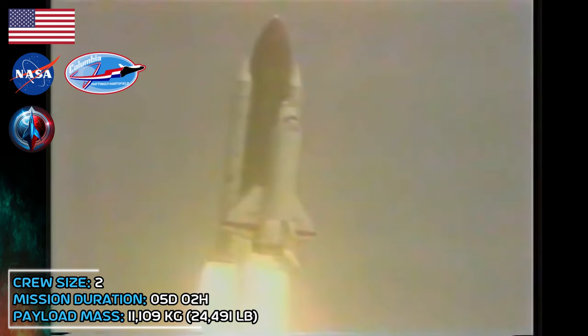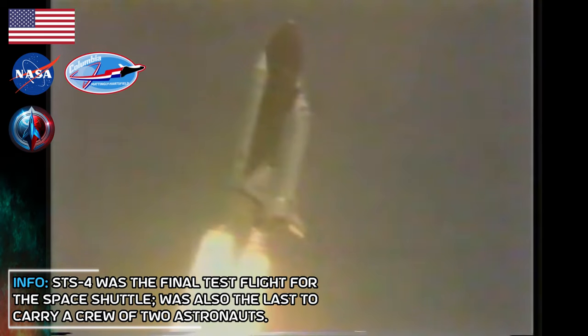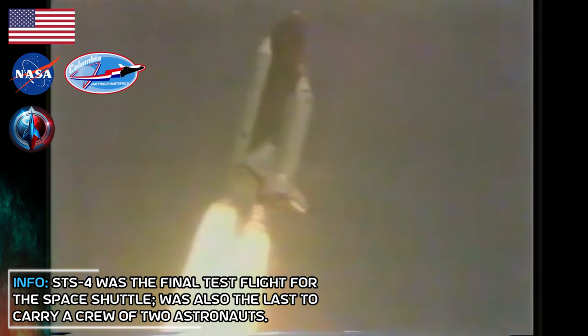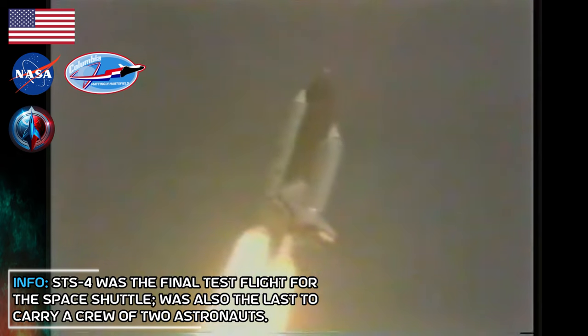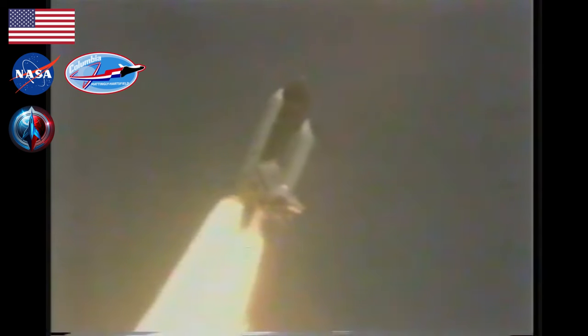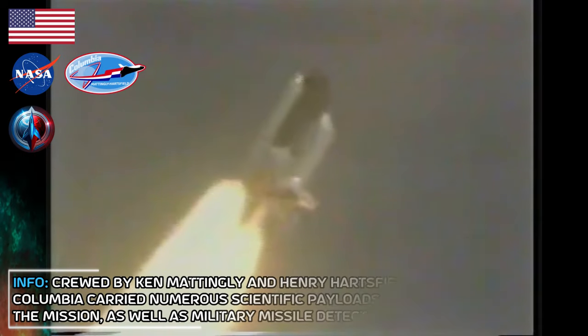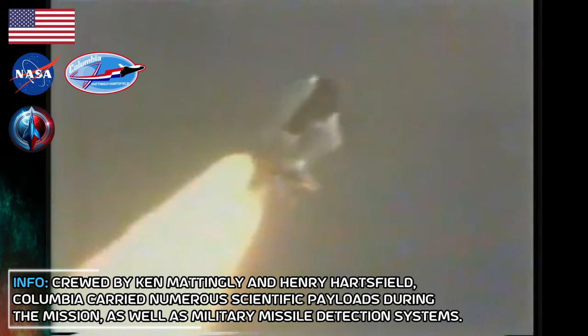Houston now controlling. Mission control confirms roll maneuver started. 20 seconds, the thrust looks good. 26 seconds, roll maneuver completed. 30 seconds, 1 nautical mile in altitude, throttling engines down to 65% now as programmed. 36 seconds, status looks good, mission control. 42 seconds, Columbia now 3 nautical miles in altitude.